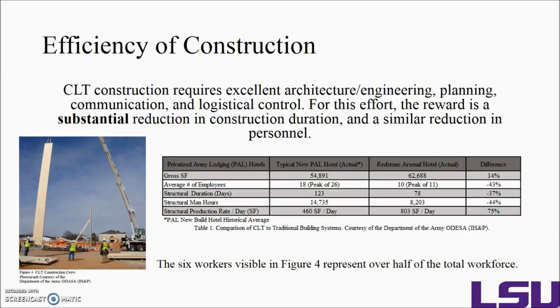CLT panels are delivered to the construction site ready to install, with most or sometimes all openings already completed. The relatively lightweight panels do not require large cranes to lift and install quickly and with smaller than average crew sizes. This table shows a comparison of a hotel built using CLT for all structural elements as well as all internal partitions. You will see an improvement of 37% in structural duration, a reduction of 43% in average number of employees, and an increase of 75% in daily structural production.